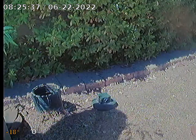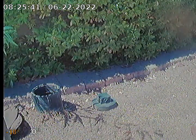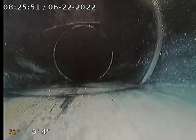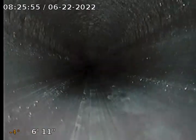I'm going to start out on what looks to be an addition. There's some cleanouts right here. I'm going to run it into the hose here. And then there's another older cleanout on the other side. So this is actually going inside the house. A little bit of water standing there, nothing to worry about.